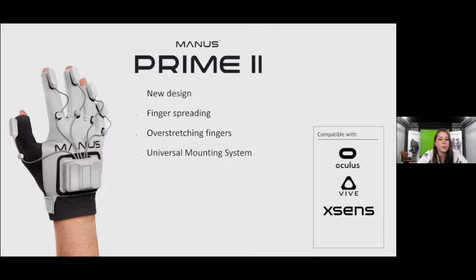With the Prime 1 series, we did not support finger spreading. Each finger was only able to bend due to the lack of IMUs on each finger. The Prime 2 has, aside from flex sensors, IMUs on each finger, which track the finger spreading, which is a huge improvement, especially for the motion capture industry. Overstretching is also now possible due to the Prime 2 having IMUs in each finger. It's able to show overstretching, so like this. This makes the hand much more realistic.